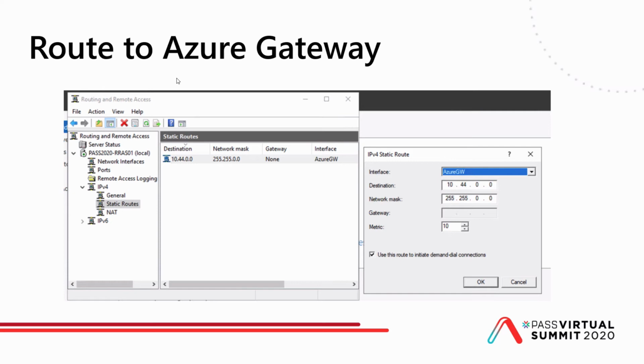Now that we've talked about how the network gets over to our remote routing access service, this is showing you the configuration of the service. The first thing you have to do, just like we have the routing set on our router, is route that traffic through our connection that we're going to set up inside of the remote access service here. So this is saying we created a virtual network interface called Azure GW. Any traffic that needs to go to 10.44 will go through that interface.